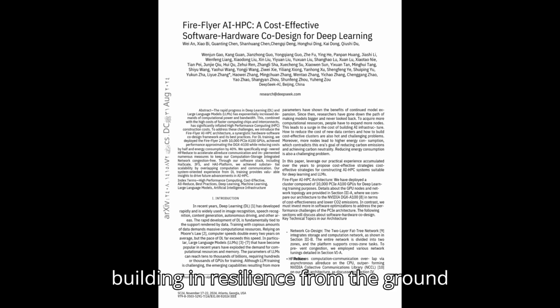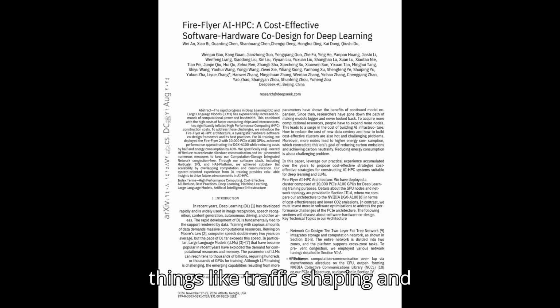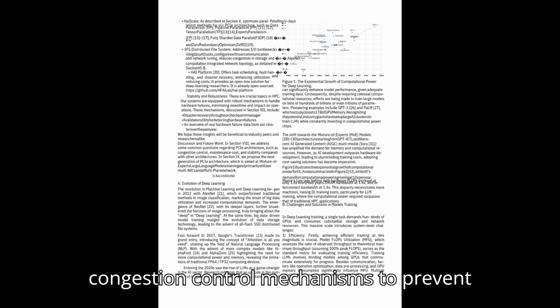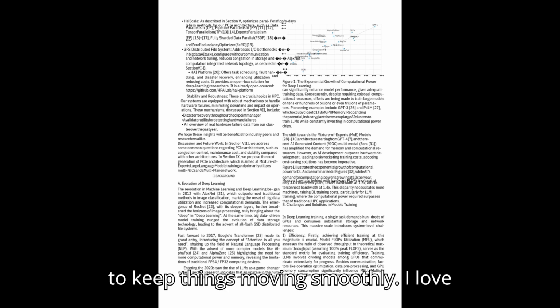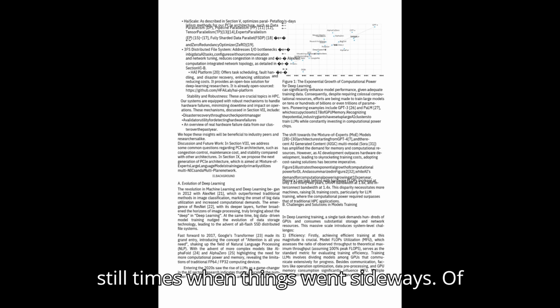Okay, so they're building in resilience from the ground up. What else? They also implemented things like traffic shaping and congestion control mechanisms to prevent any one part of the network from getting overloaded. Imagine having, like, traffic cops for data, directing the flow to keep things moving smoothly. I love that analogy. But even with all these precautions, I'm guessing there were still times when things went sideways.